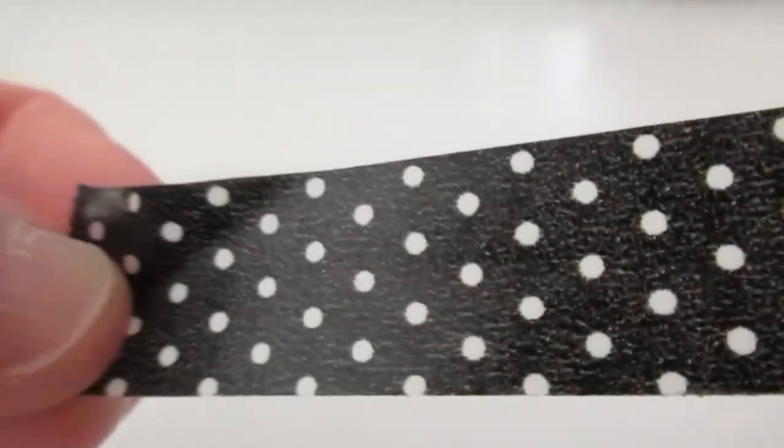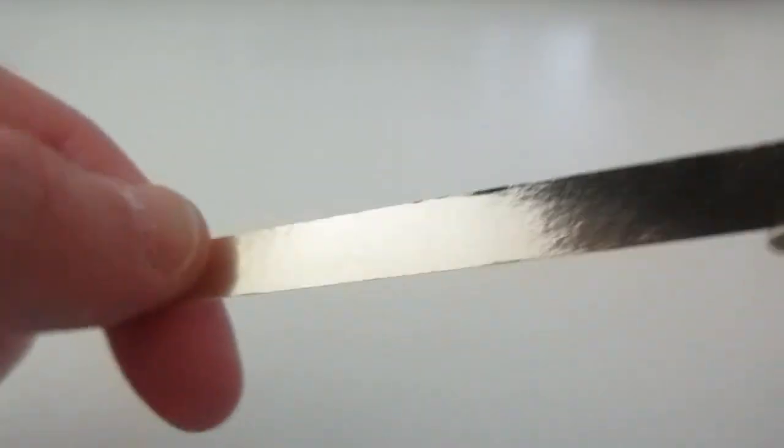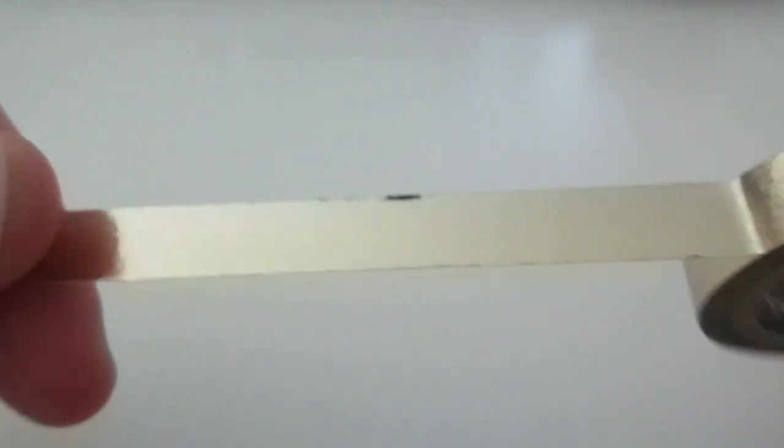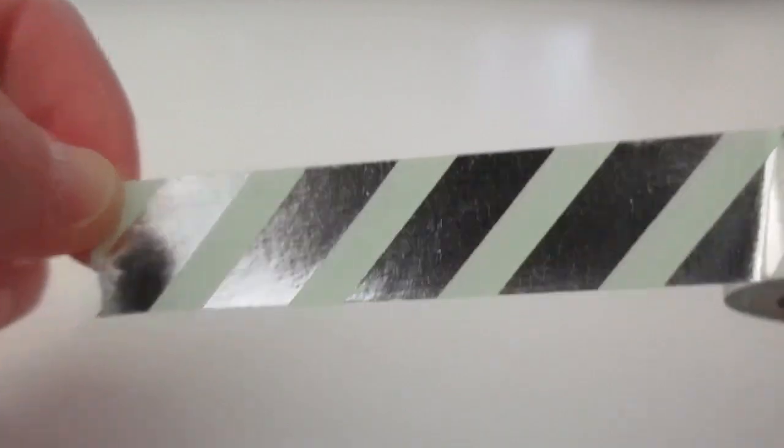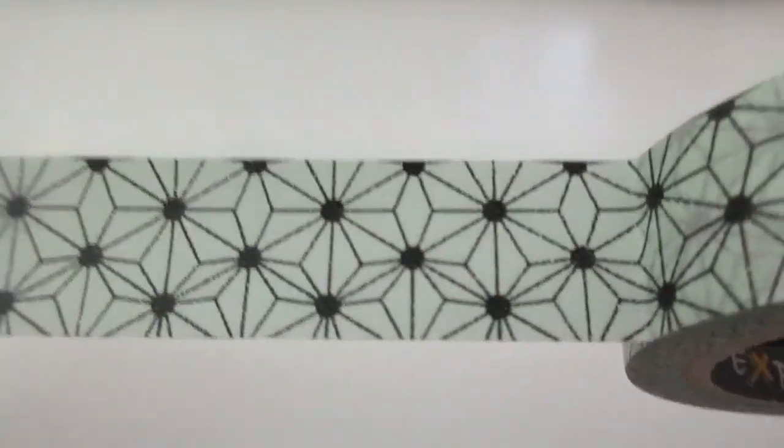So just some plain ones. And I have this gold foil, shiny one, as well as a silver. I think I like the gold one more. But this is what it looks like. And I also have this green and silver one as well. So, like a pastel, almost. And I also have this green and black design.